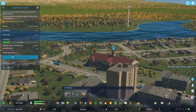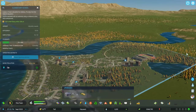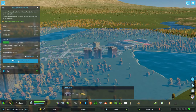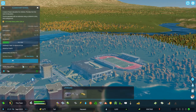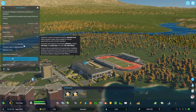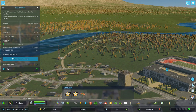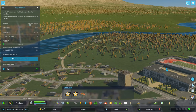Select operating district. So this is the North Haven School District. And the high school is also that district. Oh, wait a minute, I am still under the elementary school. Let's try the high school. And they are the same district. They only have 34 kids out of 1,200 people. Attractiveness, good. It's got a lot of bonuses because of the forests and stuff around. That's good.